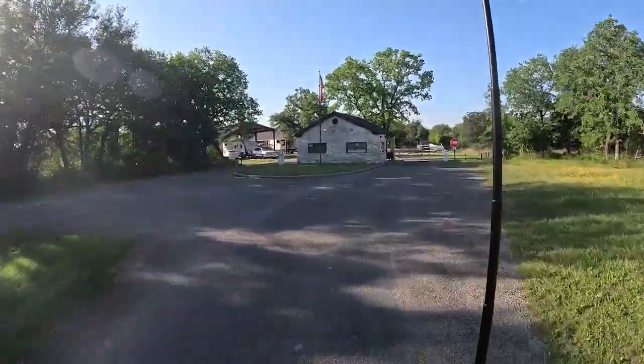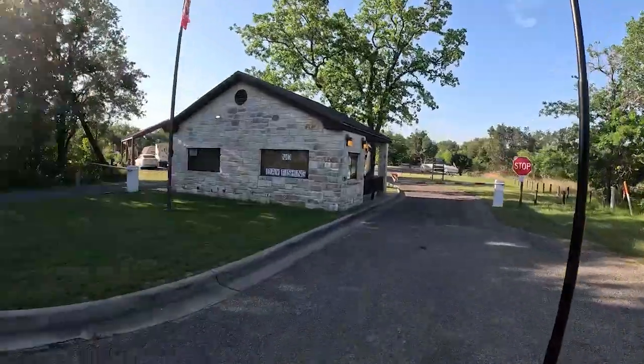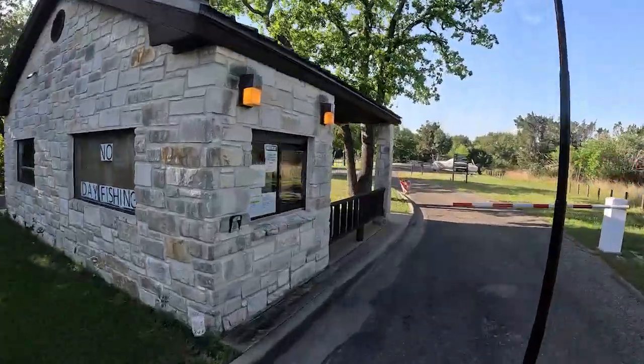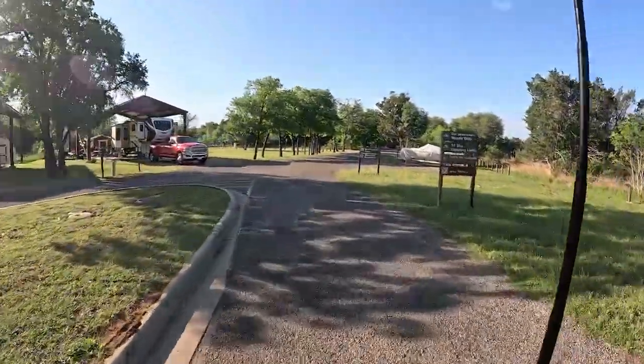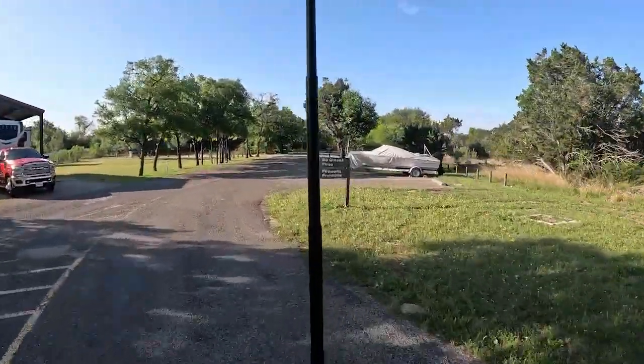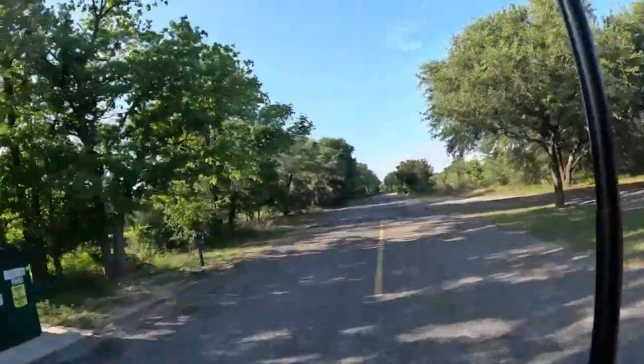Now, currently, the gatehouse is manned at this particular Corps of Engineer campground, like a lot of them. Not a real big campground. Not a whole lot of stuff. There's only 13 campsites. So let's go fast.